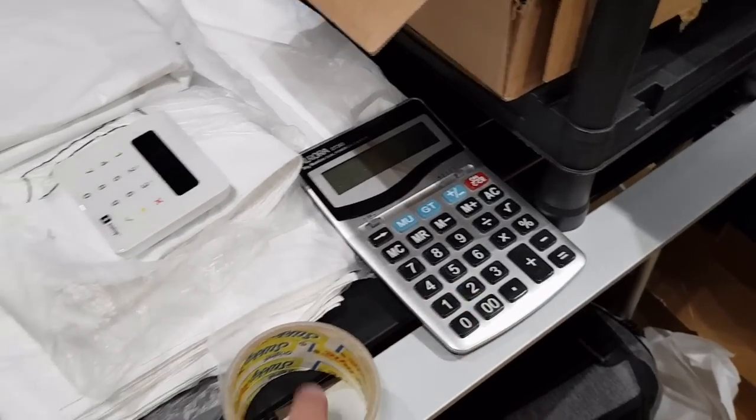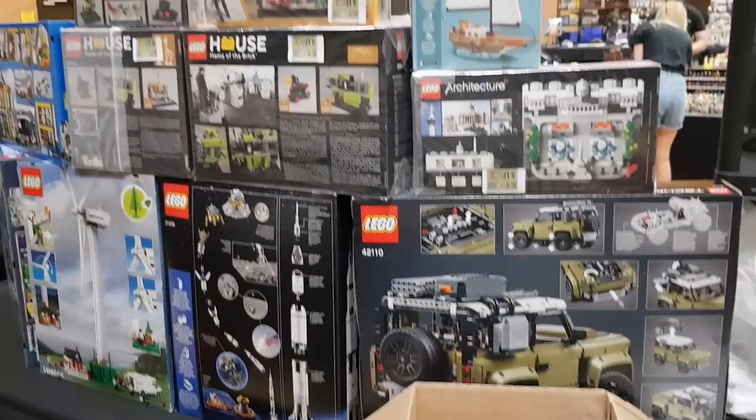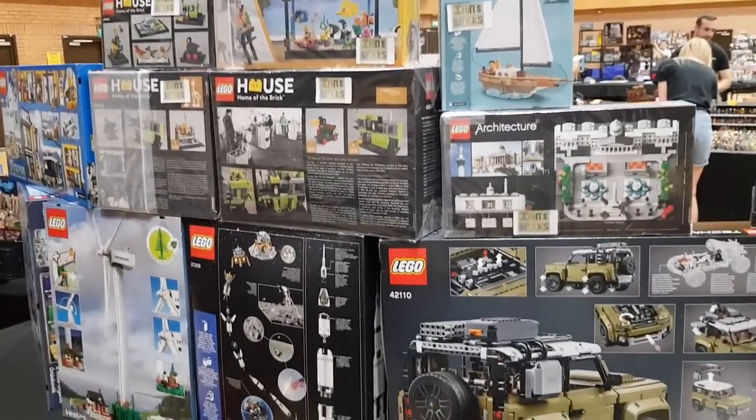Calculator in case I need to add up. I've got some spare tape. I've got some extra sets in here. Some extra poly bags in there. Obviously I've stacked up quite high. These should be fairly safe and shouldn't fall over.